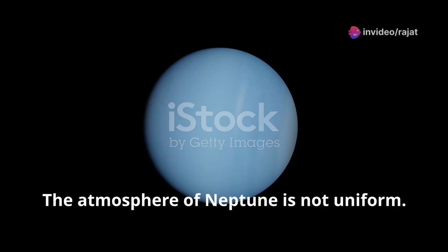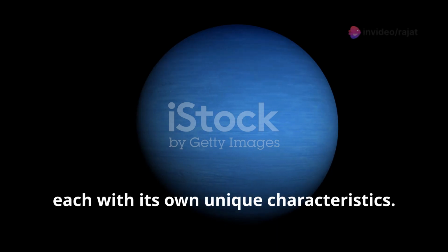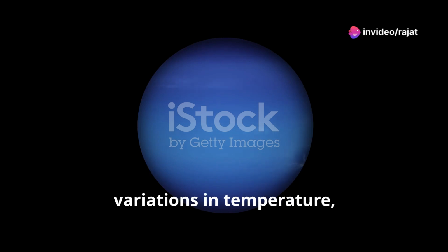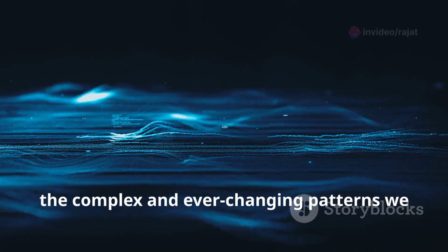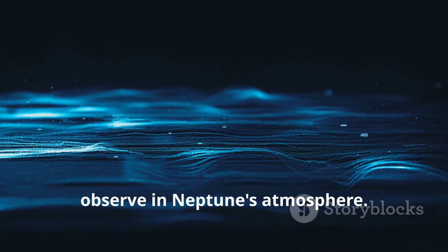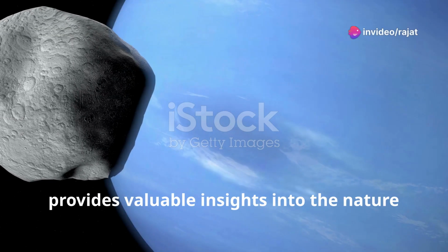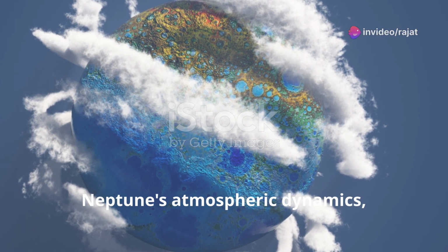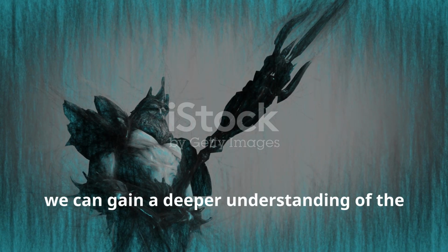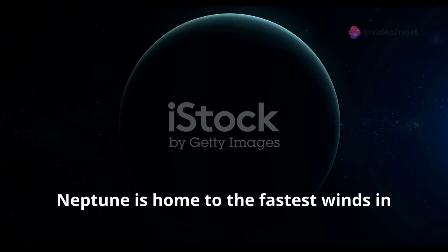The atmosphere of Neptune is not uniform. It is divided into bands of different latitudes, each with its own unique characteristics. These bands are characterized by variations in temperature, pressure, and cloud composition. The interaction of these bands creates the complex and ever-changing patterns we observe in Neptune's atmosphere. The study of Neptune's atmosphere provides valuable insights into the nature of gas giants. By understanding the processes that drive Neptune's atmospheric dynamics, we can gain a deeper understanding of the atmospheres of other gas giants in our solar system and beyond.